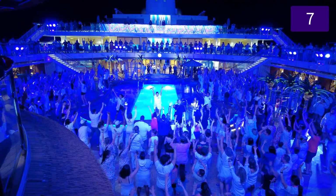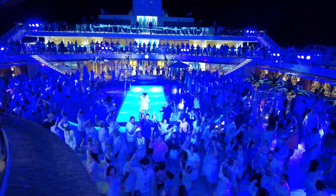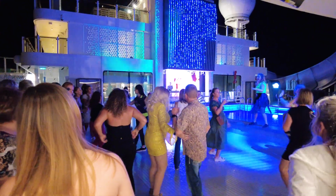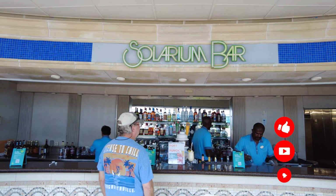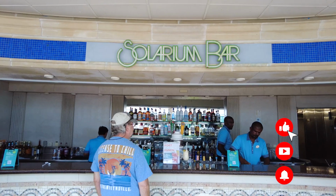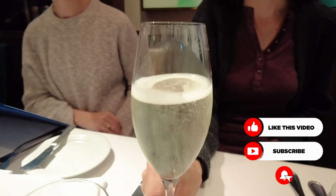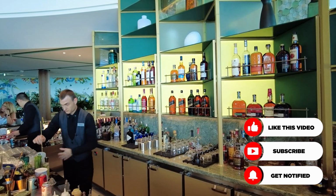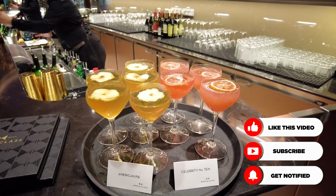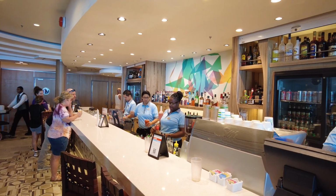Number 7. Drink packages could save you money. Do you need a drink package? This is a hot topic for many. Drink package costs vary by sailing and fluctuate all the time. Have a look at current menu prices and figure out how much you think you will drink each day, keeping in mind port days and that you need to sleep. Equally important can be the convenience factor of having a drink package so you don't have to worry about running up a big bar bill later.